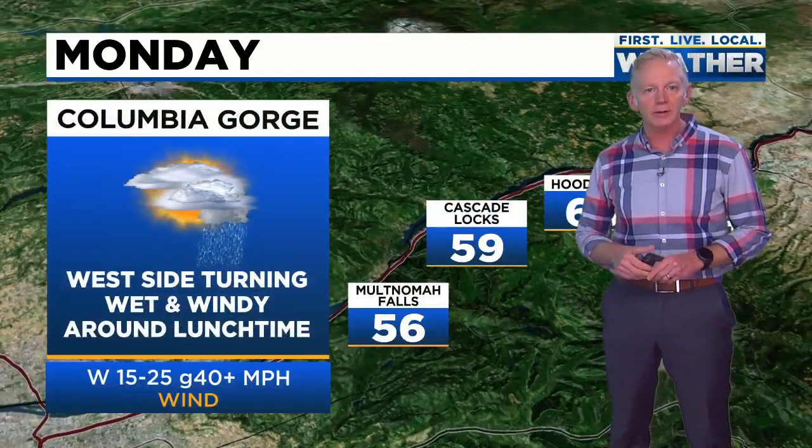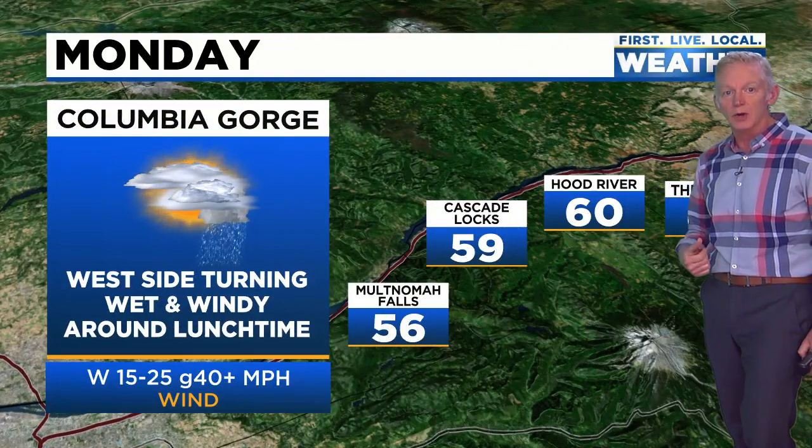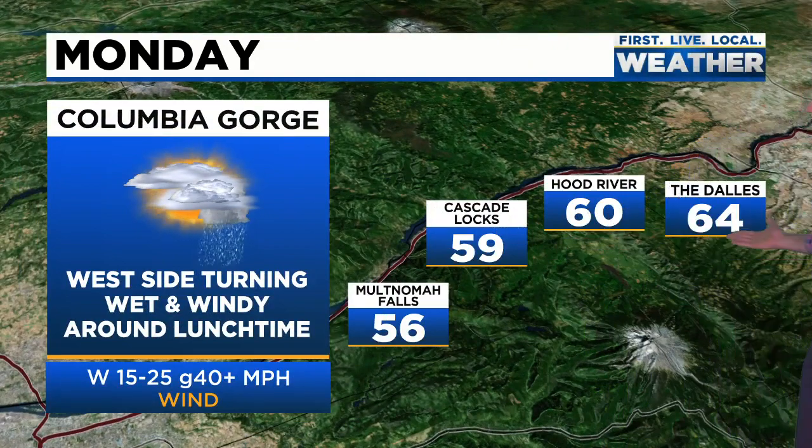And then we go into the gorge. It'll be a little bit later into the day that we'll see it make its way to the west end of the gorge with the rainy conditions. West winds gusting over 40 miles per hour. Highs will go as warm as 64 at The Dalles to 56 Multnomah Falls.